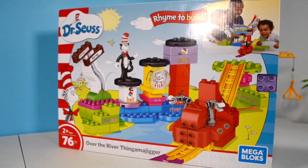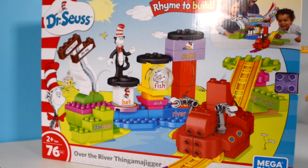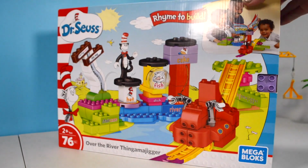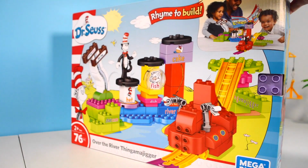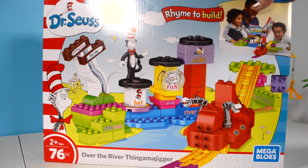Hey guys, it's Miriam with lots of toys. I'm very excited to share with you a Dr. Seuss Mega Blocks toy. This is a rhyme to build. It's over the river, thingamajigger. Super cool. You get to build your own thingamajigger. It's a train type of a thingamajigger. Look at this, and you get to rhyme as you're building.